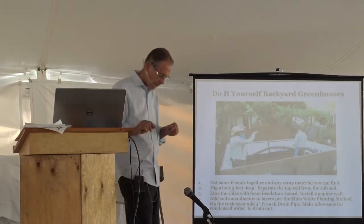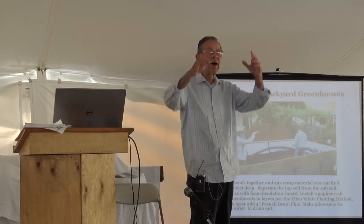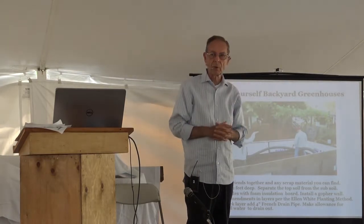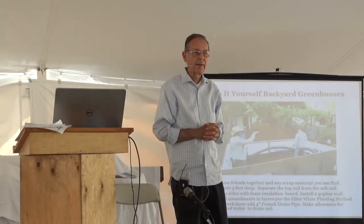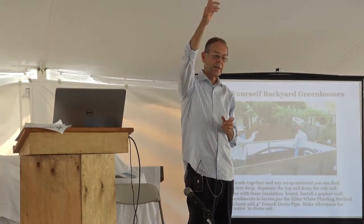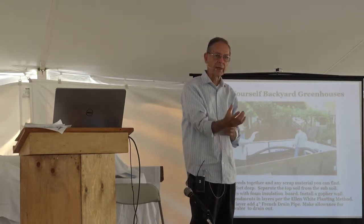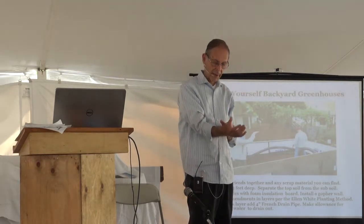Here's what's going to happen. We're going to take the hottest air from the top of the greenhouse. Hot air can absorb more water than cold air. And so we're going to take that hot air and we're going to put it down into the ground, which is going to be cooler. And so we're going to get condensation. So we're going to get water there.